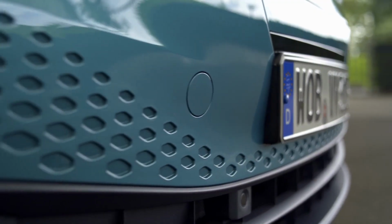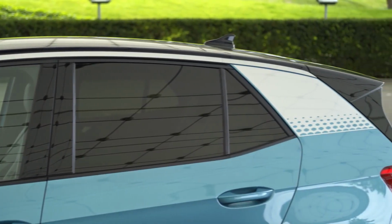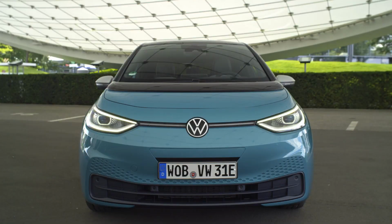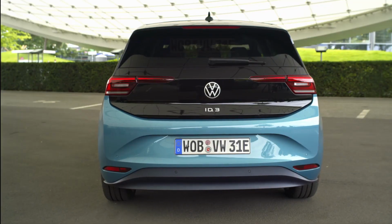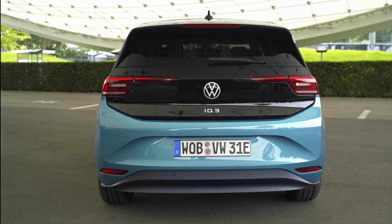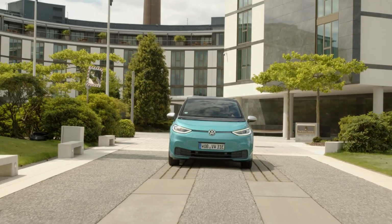Just so you don't mistake it for a Golf, there are dimpled accents along the front bumper and on the side. There's aero wheels and light bars front and back. What's nice about the back is the all-glass hatch. This glass starts at the front windshield, goes over the roof, and waterfalls down the back, giving the car a real stylish look. Overall, I think it's a great-looking car.